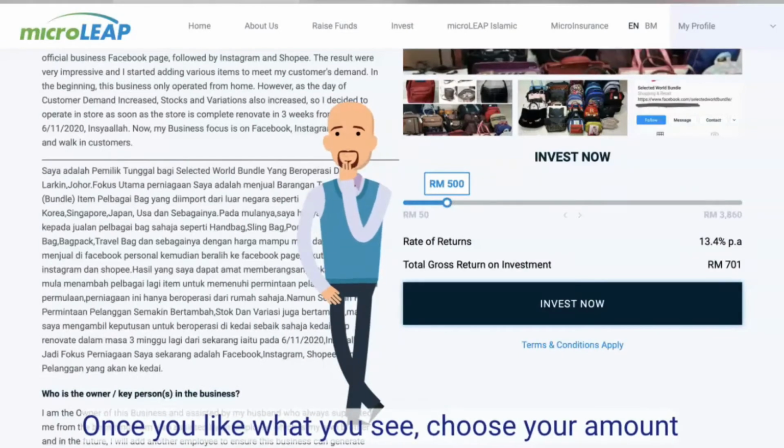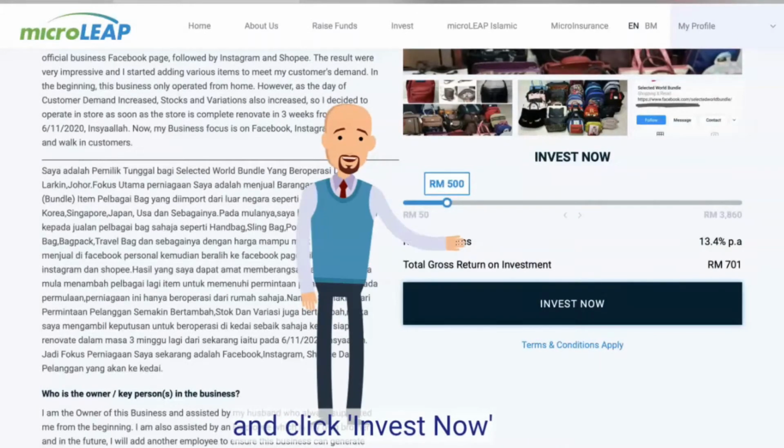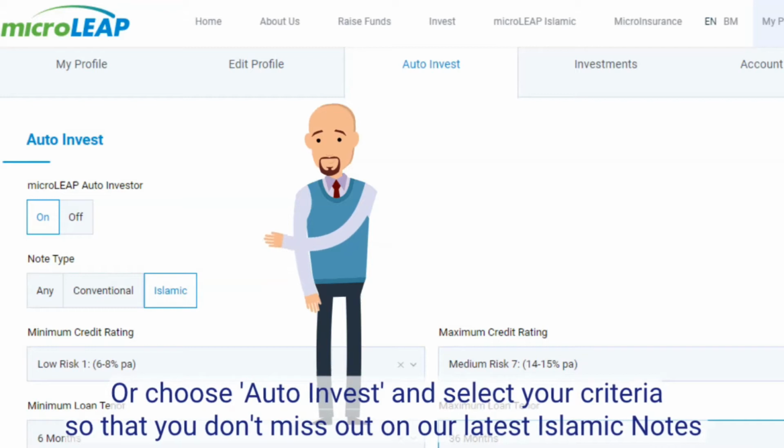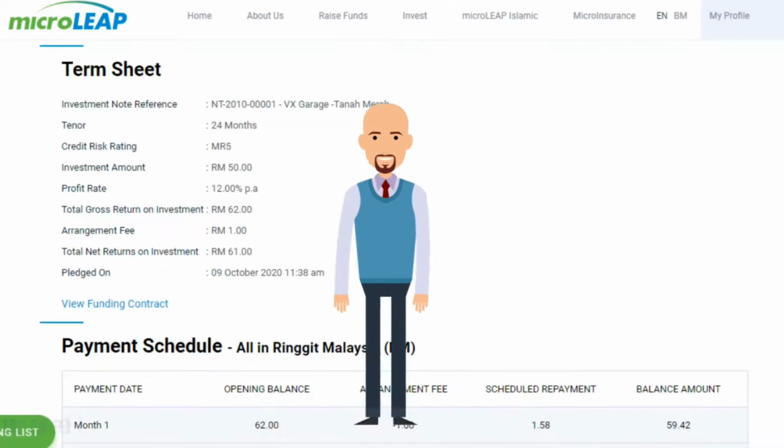Once you like what you see, choose your amount and click Invest Now. Or choose Auto Invest and select your criteria so that you don't miss out on our latest Islamic notes.